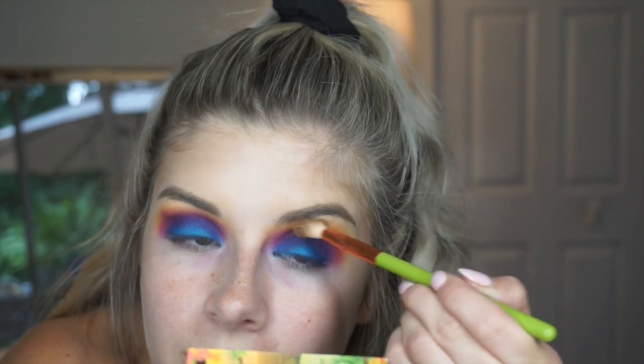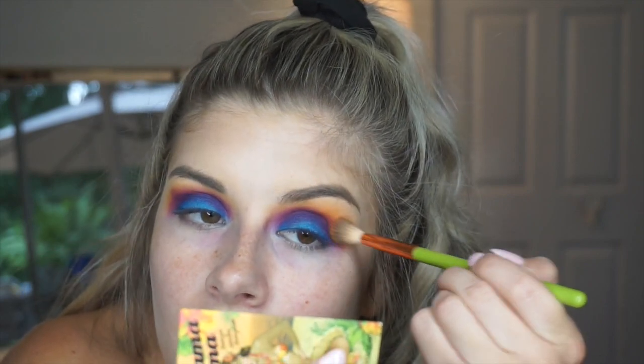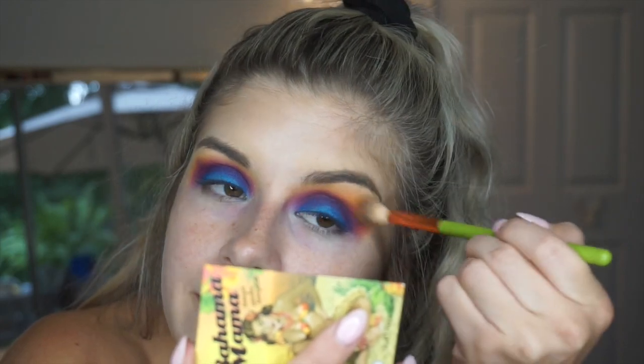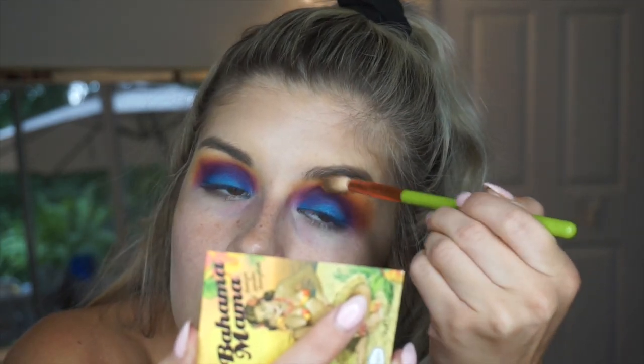I'm just taking that first yellow shade and going over the outer edges of this entire look, just because I feel like that orange shade keeps fading out. With the same flat brush we used for that blue shade, I'll take this Zola shade right here, which is the beautiful teal shade, and I'm going to pack that right on top of the deep blue shade that we put on.